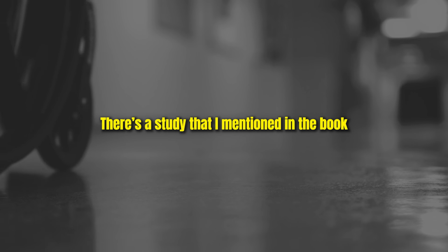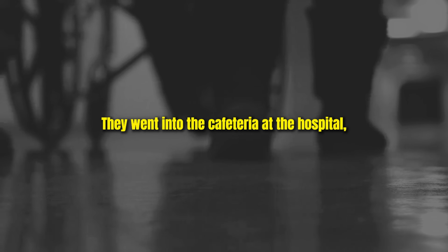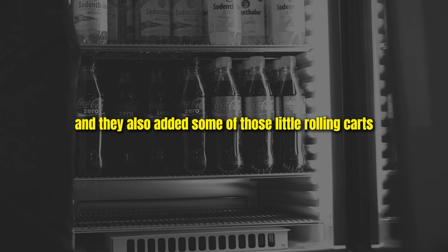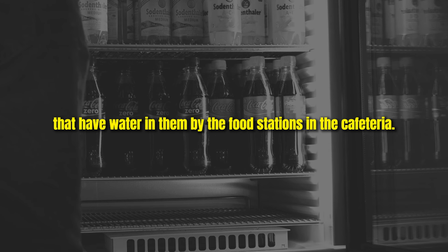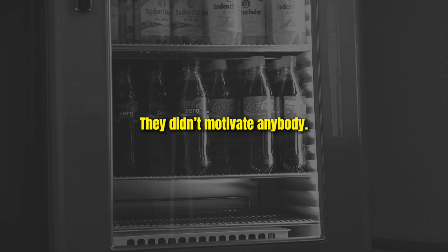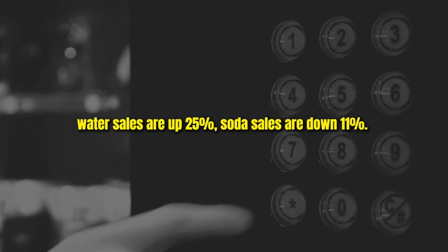There's a study that I mentioned in the book from Massachusetts General Hospital. They went into the cafeteria at the hospital and they added water to all of the fridges, and they also added some of those little rolling carts that have water in it by the food stations in the cafeteria. And that was all they did. They didn't talk to anybody, they didn't motivate anybody. And then 6 months later, water sales are up 25%, soda sales are down 11%.